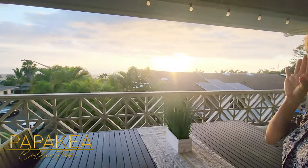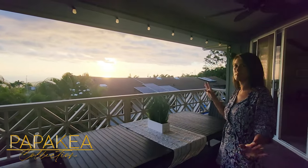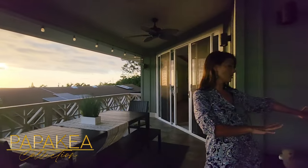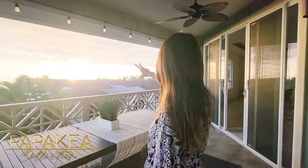I hear the birds. I don't hear any traffic. It's very peaceful to be here in person. We have a lovely spot to sit here for entertaining, and a beautiful view of the Kona coastline. Let's go check out the bedrooms as well.